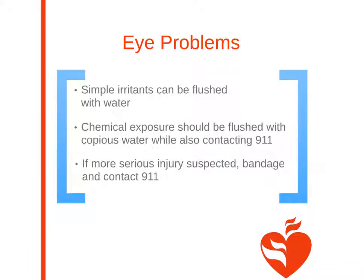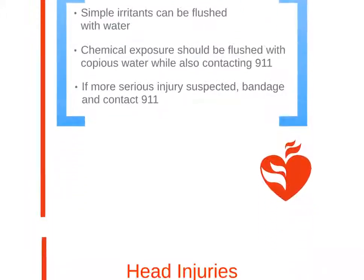Common eye injuries can result from direct blows, foreign bodies, or inadvertent scratching of the eye. Symptoms include immediate pain, tearing, changing vision, and redness. Bruising and bleeding can occur. Simple irritants can be flushed with water. Chemical exposure should be flushed with copious water while also contacting 911. If a more serious injury is suspected, bandage and contact 911.